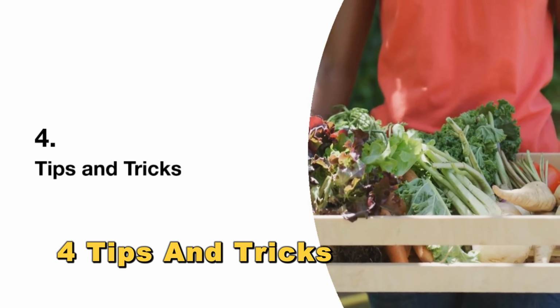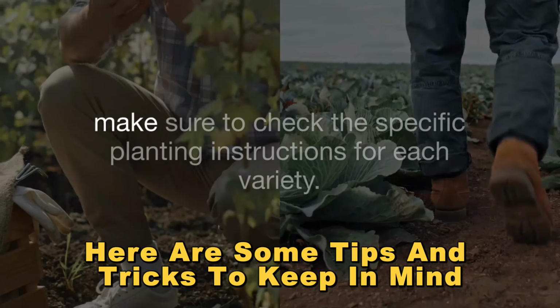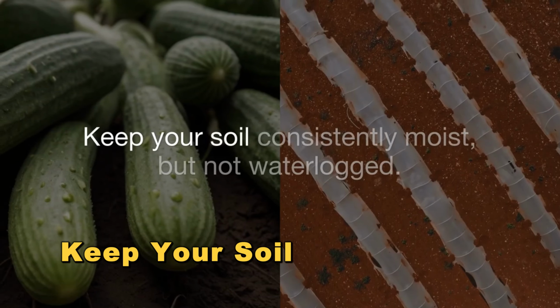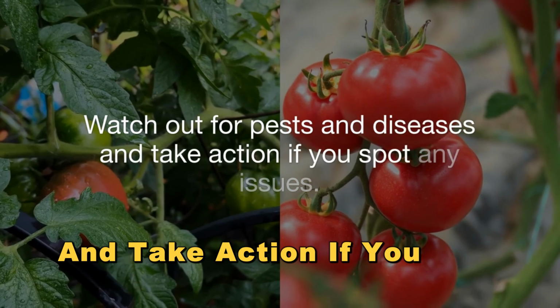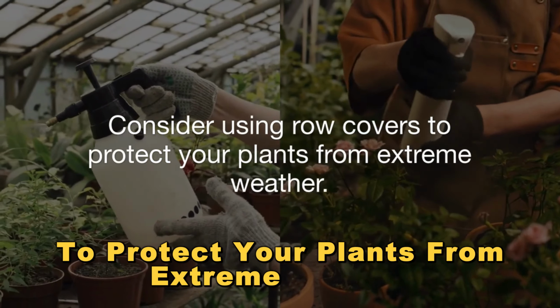4. Tips and tricks. Before we wrap up, here are some tips and tricks to keep in mind. Make sure to check the specific planting instructions for each variety. Keep your soil consistently moist, but not waterlogged. Watch out for pests and diseases and take action if you spot any issues. Consider using row covers to protect your plants from extreme weather.